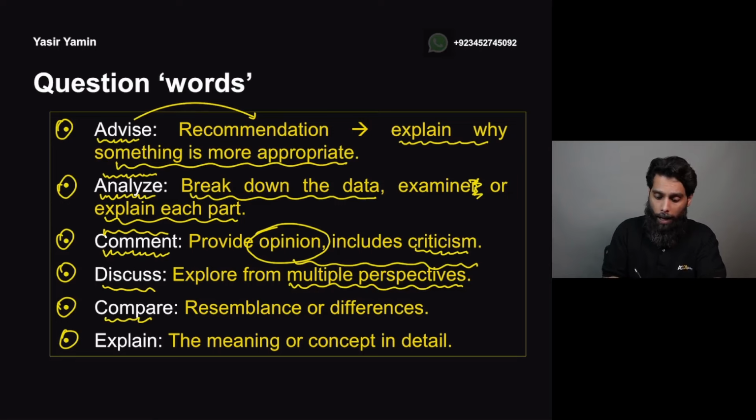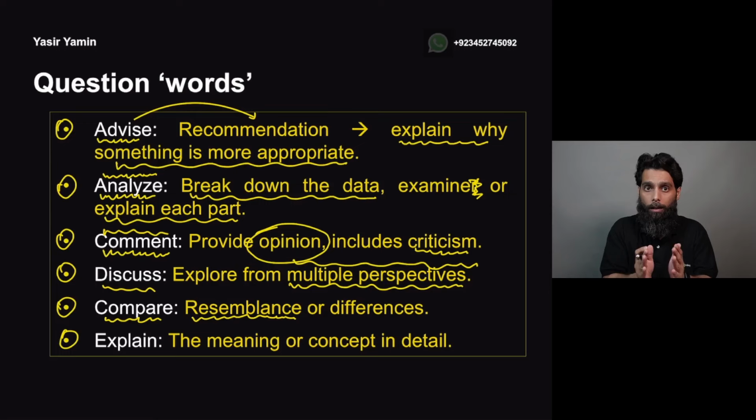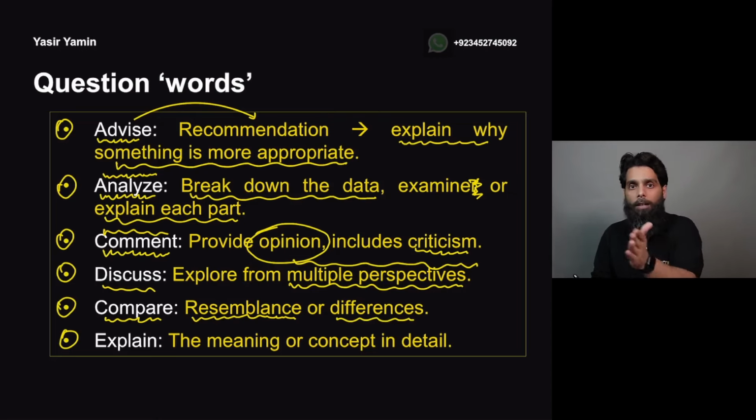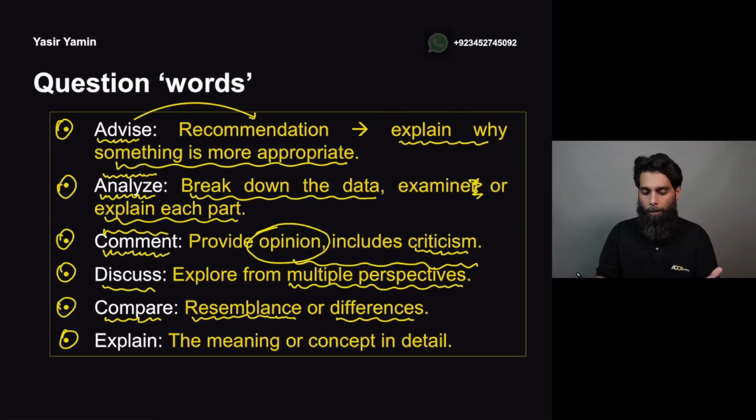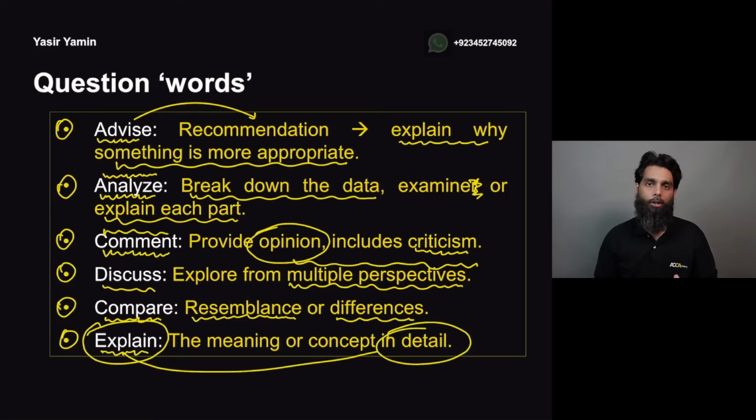Yeah, if you get a requirement of compare, then please try to sort out the information. And whatever two or more pieces of information you have been provided, try to talk about the features that have resemblance, or the differences between the two facts. So whatever is common between two scenarios, you talk about it, and whatever is different between two scenarios, you talk about it. Yeah. Whenever there is a requirement of explain, remember, explain triggers detail orientation.